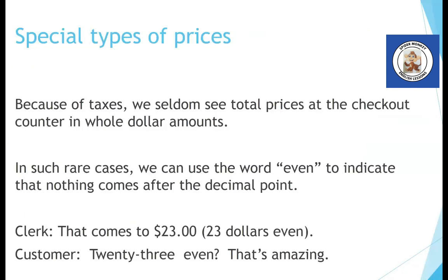Special types of prices. Because of taxes, we seldom see total prices at the checkout counter in whole dollar amounts. In such rare cases, we can use the word even to indicate that nothing comes after the decimal point. Clerk, that comes to $23 even. Customer, 23 even? That's amazing.